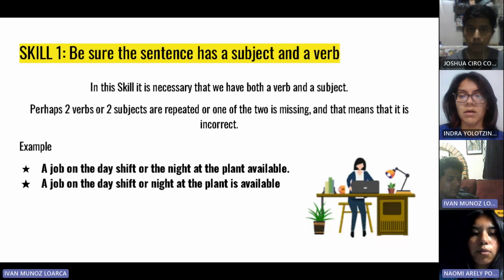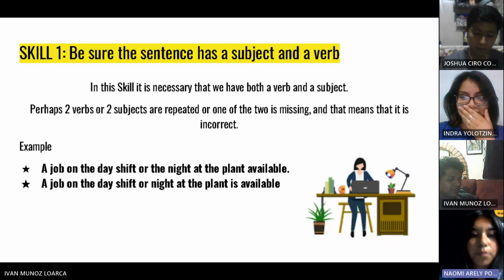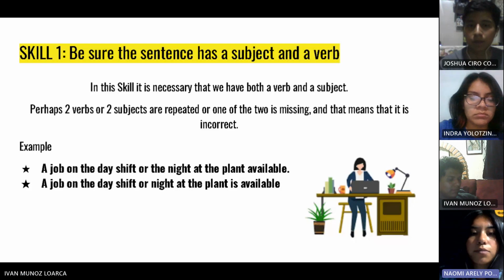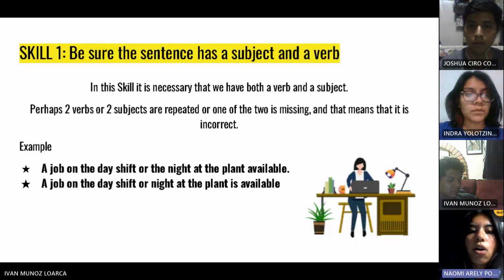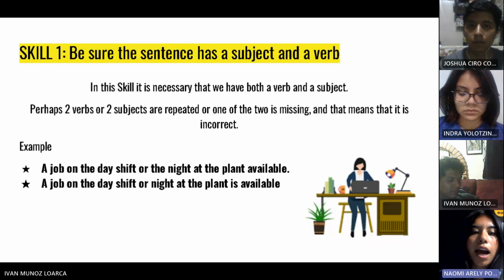Well, skill number 1. This skill refers to a person's ability to ensure that a sentence contains a subject and a verb. In grammar, the subject is the entity that performs the action or which the action is performed on in a sentence, while the verb is the word that expresses the action or state of the subject. When we build a sentence, it is essential to include both the subject and the verb in order for the sentence to make sense and be grammatically correct.